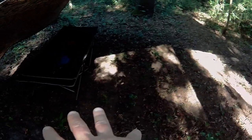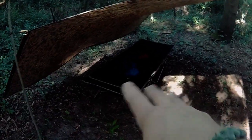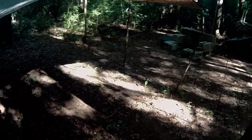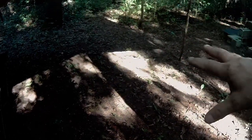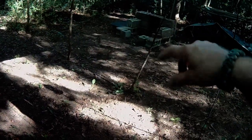Generally, I'll have storage in the back and living space in the front. But in this configuration, I'm camped toward the back, and I have all this space toward the front, which allows me to bring chairs in, bring a table under here for food prep, get ready to hit the fire pit to cook your food.